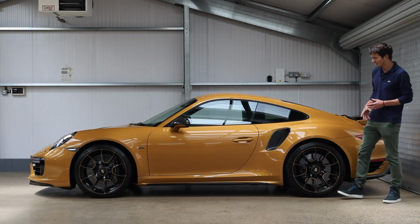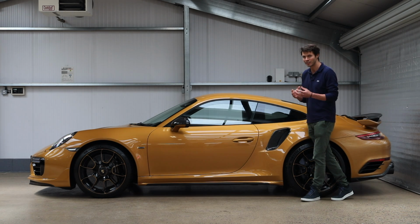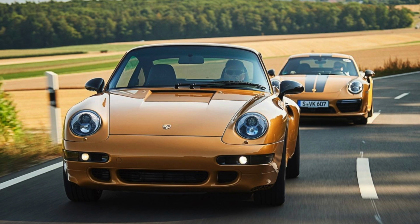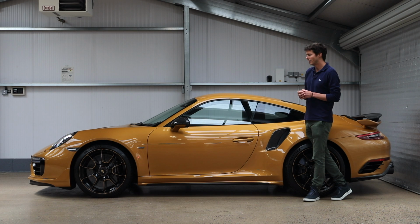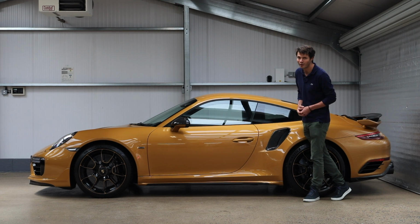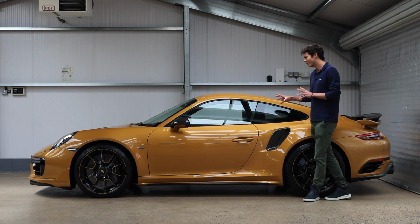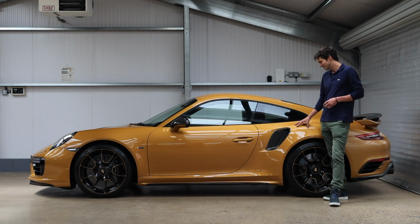We first actually saw this color on a special one-off car that Porsche created for a charity auction. It was called Project Gold, and it was based on a 993 Turbo S. It was put into auction expecting to make £300,000 or £400,000. It ended up making £2.5 million. So it's a nice little note, and it's kind of what inspired this car.